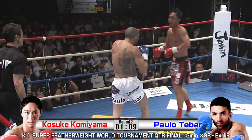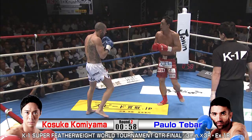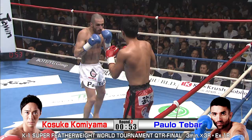Yeah, Paulo doing a better job controlling the ring here. Way better job. He's adding some attacks with his steps. He's not just waiting to get to the corner. Exactly. He's trying to set it up, right? Hitting on the step, which is good.